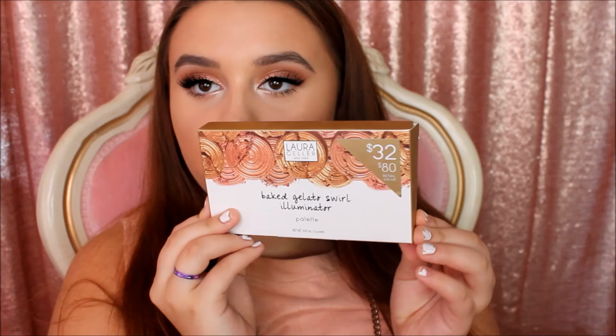Next, I got the Laura Geller Baked Gelato Swirl Illuminator palette. And this was something I was not really thinking about purchasing. A lot of the things I had thought about wanting and knew that's what I wanted going in. But this was something I saw while I was on, I think I got this from Ulta, yeah.